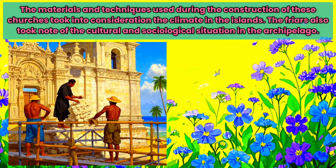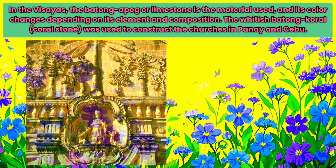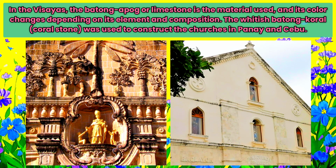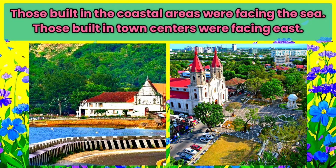The materials and techniques used during the construction of these churches took into consideration the climate in the islands. The friars also took note of the cultural and sociological situation in the archipelago. In the Visayas, the batong apog or limestone is the material used, and its color changes depending on its element and composition. The whitish batong coral or coral stone was used to construct the churches in Panay and Cebu. Those built in the coastal areas were facing the sea. Those built in town centers were facing east.